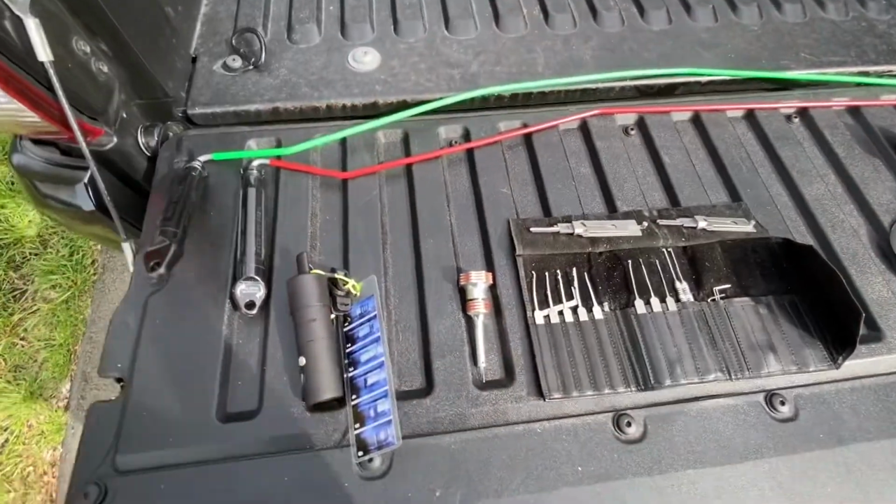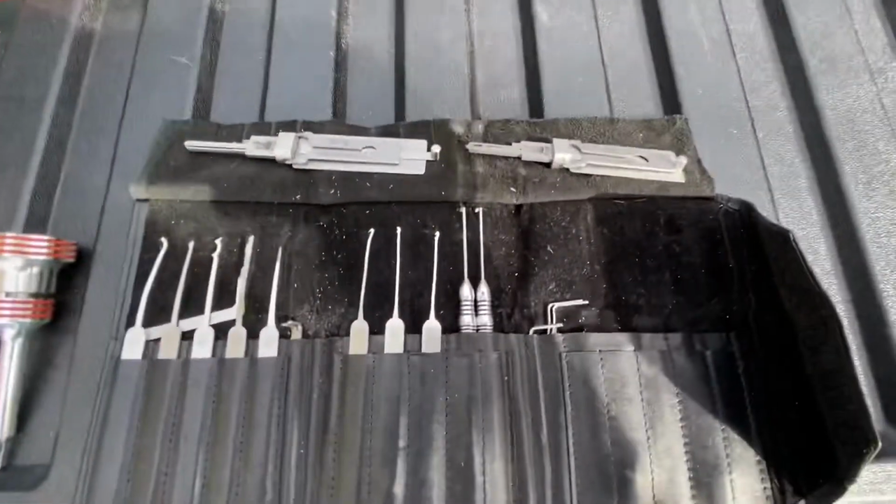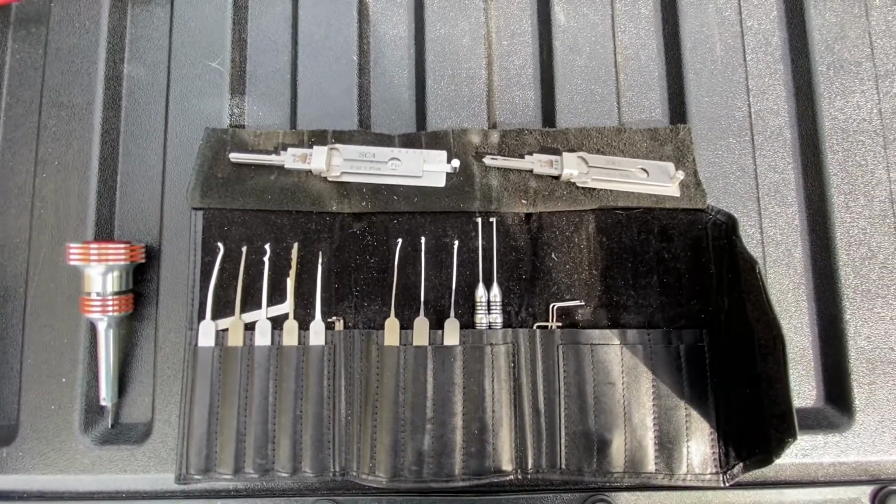Right, on to opening tools. This is the fun stuff, right? This is why we all do this. So, starting off with the big guys, you need your selection of lock picks. You'll find what you like.